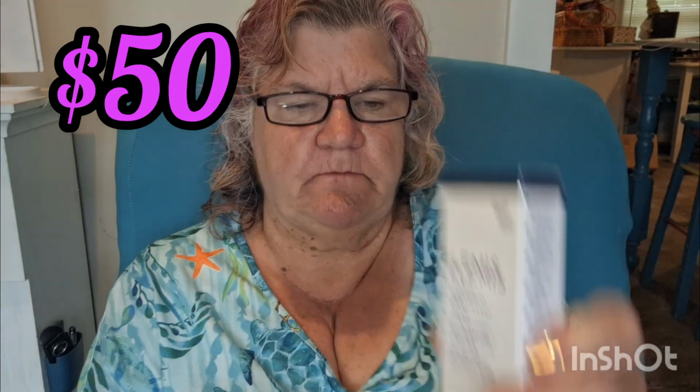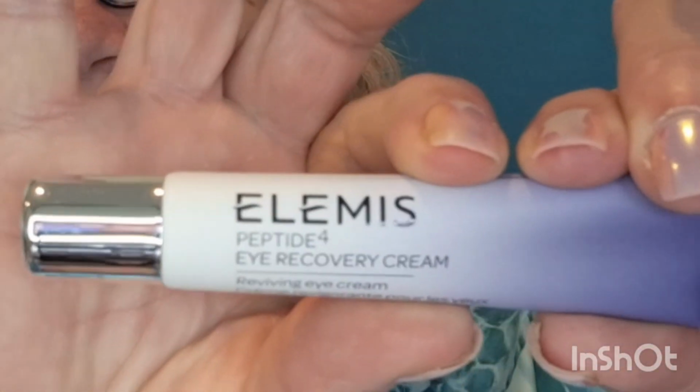Okay, the first thing I'm pulling out is ELEMIS Peptide Eye Recovery Cream. And this is just going to be a quick one, and this is what it looks like when you open it up. I heard ELEMIS changed their formula. And then you just dab it on under your eye, you know, eye cream. But it's full size. And it's expensive, but I heard they reformulated.